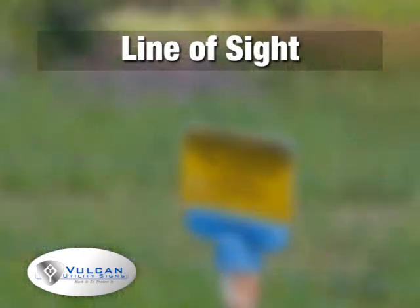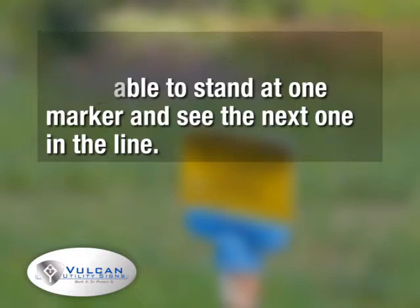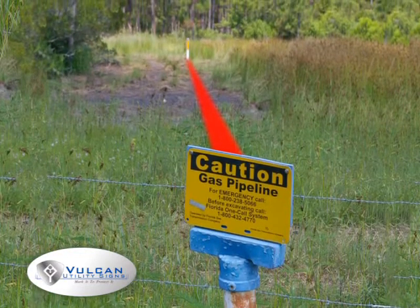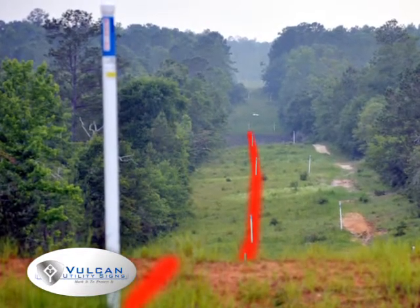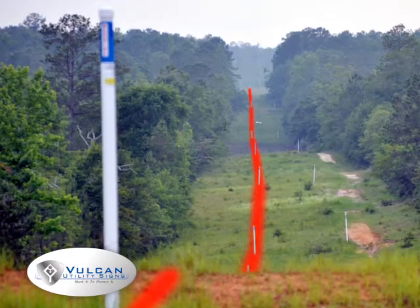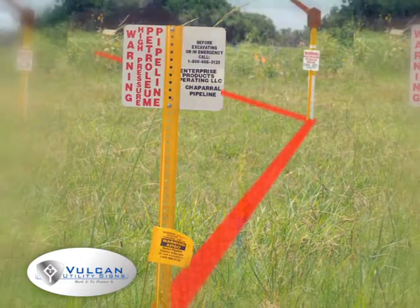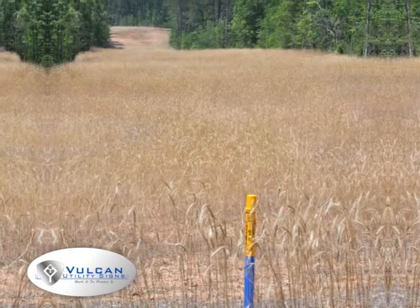Line of sight is a term that refers to being able to stand at one marker and see the next one in the line. Though this practice is not an exact science, it can help provide guidance in most marking situations. A general rule of thumb is that the line markers should clearly mark the path that the buried line takes. Do you see the next line marker? The next line marker is not visible.